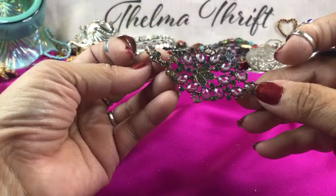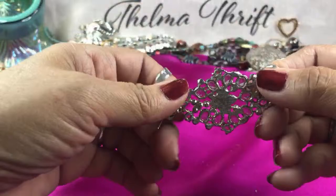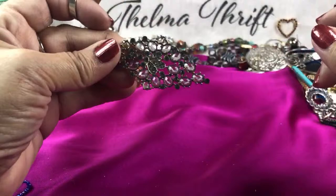This one looks like it's missing some rhinestones. I can't quite tell because look, they're actually not covered. They're see-through. They're clear. They're backed with nothing but a bezel setting. How interesting.